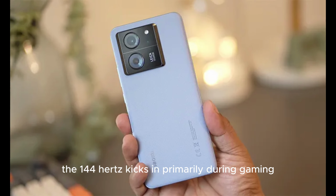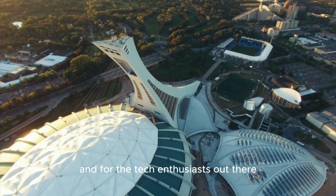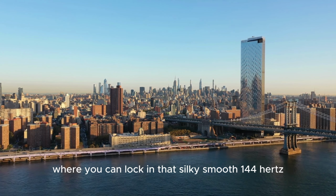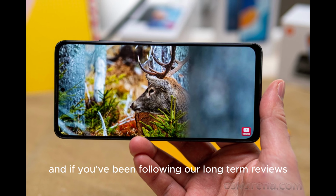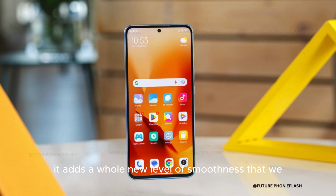Xiaomi's got you covered with the usual automatic refresh rate option that intelligently switches between rates based on your usage. And for the tech enthusiasts out there, you can take matters into your own hands with the custom setting, where you can lock in that silky smooth 144 Hz. Quick note: choosing 144 Hz doesn't mean your display is constantly running at that speed. It just means it can hit that higher rate more often. And if you've been following our long-term reviews, you won't be surprised to hear that we, of course, had the phone set to the custom 144 Hz setting. Why? Because we're all about that maximum refresh rate life. It adds a whole new level of smoothness that we can't resist.